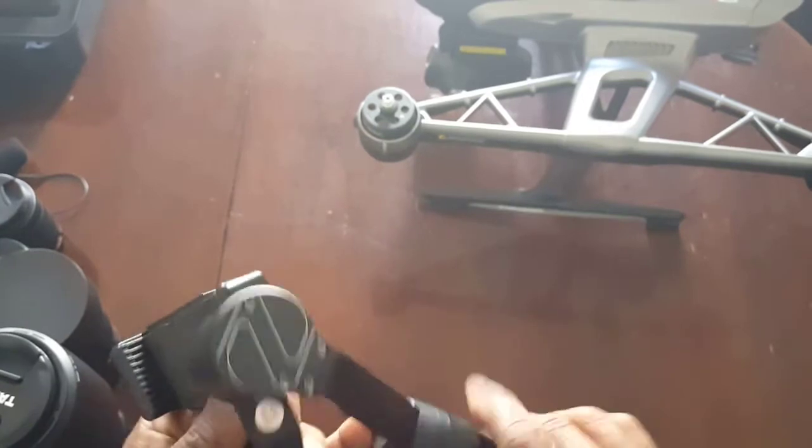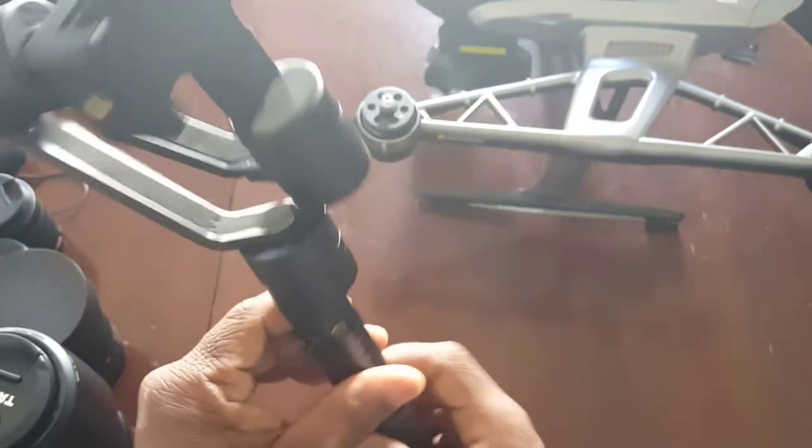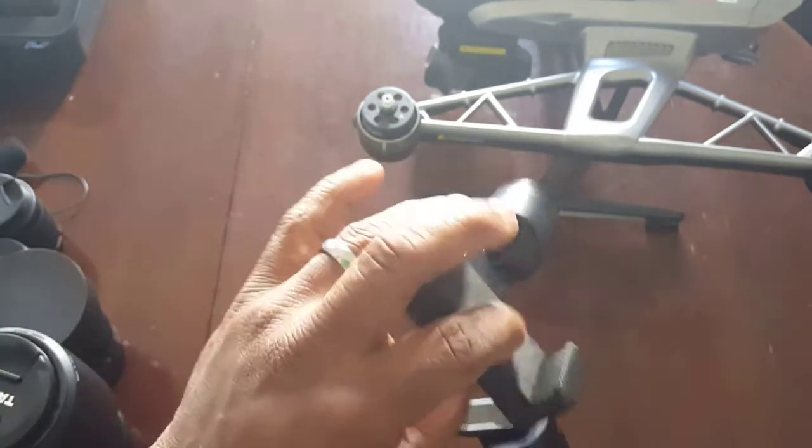This is a gimbal for my phone. Everybody should have a gimbal. This is the Zhiyun Smooth. I don't know how to say their name, Zhiyun or Zhiyun Smooth, but this is the Smooth C. I have this for my Note 5.